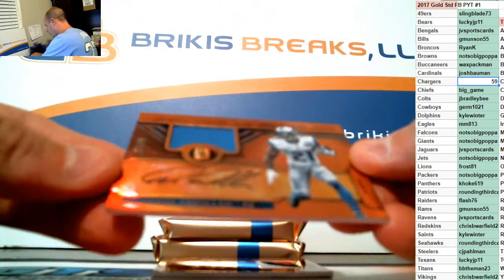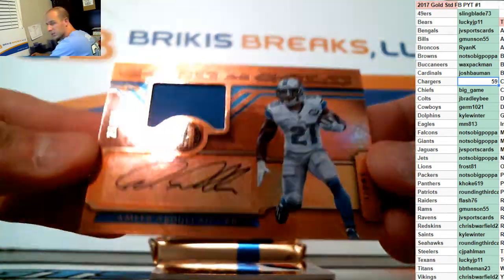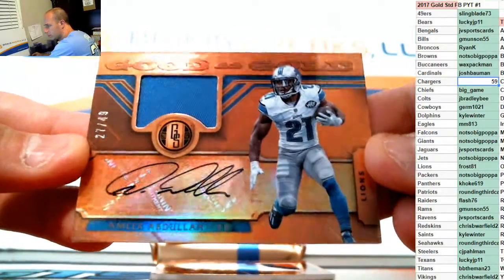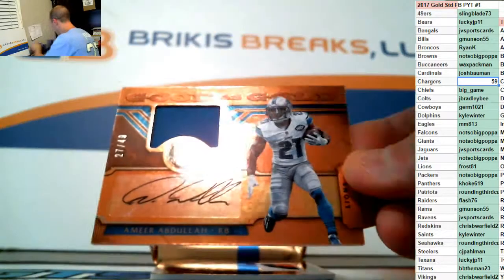Jersey auto out of 49 for the Lions. Going to Frost. Nice break, Frosty. Amir Abdullah. Abdullah, jersey auto out of 49.